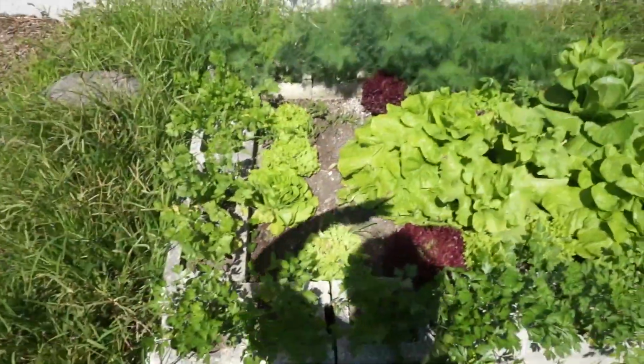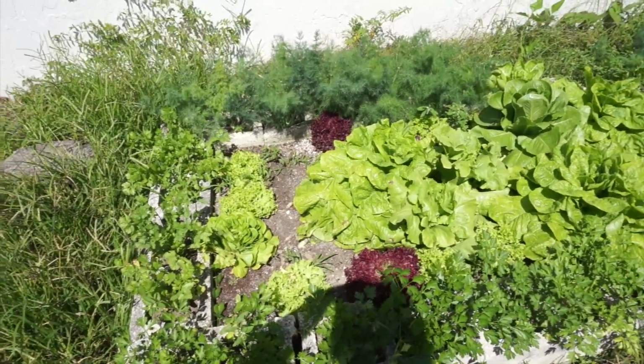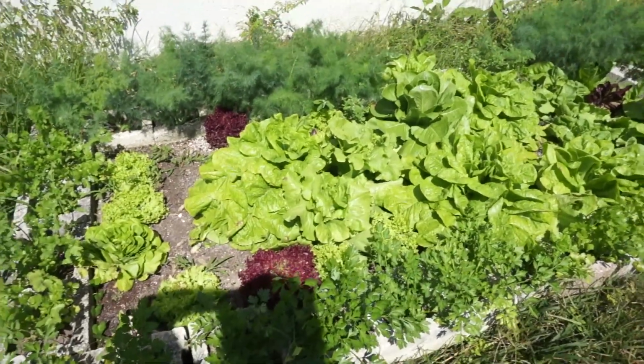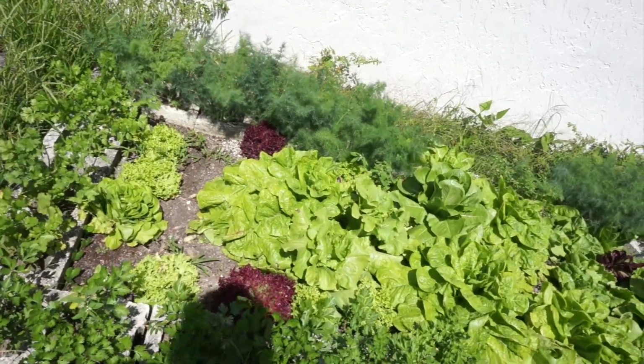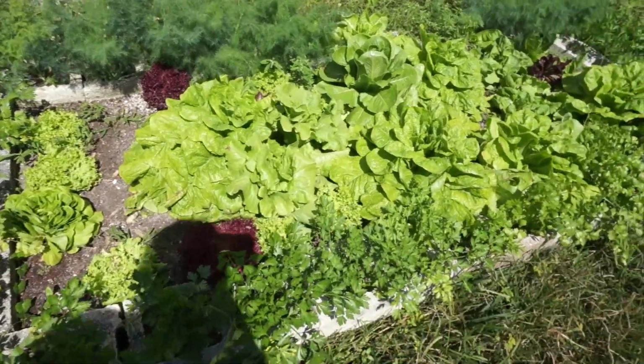And here we have our lettuce bed. So the lettuce is doing very well. We've had so much lettuce, it's been almost like a pain to harvest it, and you always gotta harvest it because they're gonna bolt on you. And just been giving away a lot of lettuce, but we got lettuce in here, a bunch of different varieties.